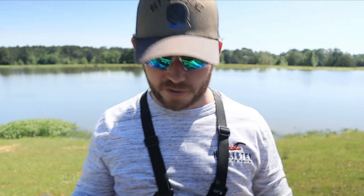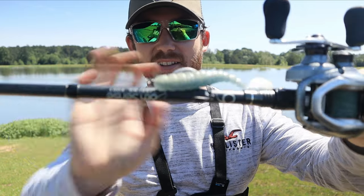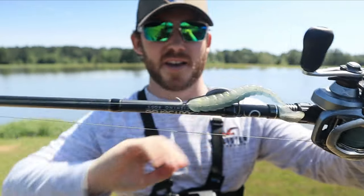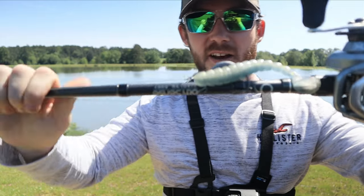So I think the first thing I'm gonna throw is gonna be this giant swim bait that I got right here. It's a Kitech. I think it's a 7-inch swim bait. And of course, I'm gonna throw this on my 7'3" heavy fast.